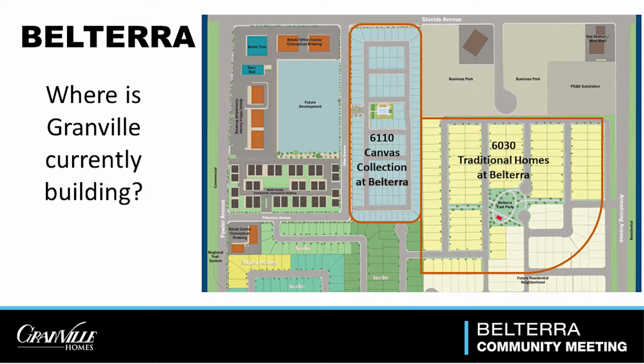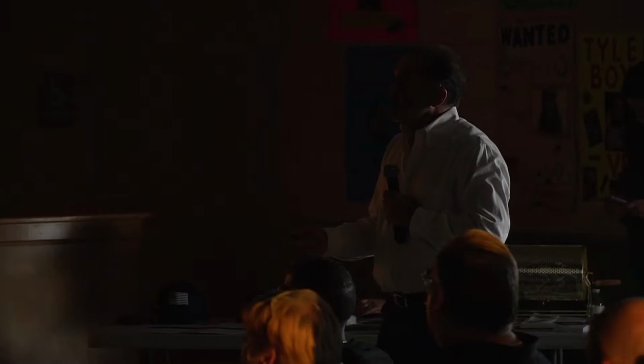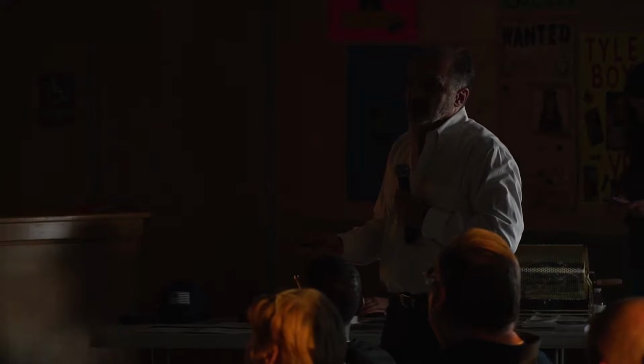We were looking at changing it, making the multifamily come up to here and then leaving just this as commercial. And then a lot of you said, hey, just keep all of this as commercial. And by the way, we don't know what commercial could go back there. Most commercial, they want visibility from the road, from Fowler or Shields. But we don't know what's going to happen to that.